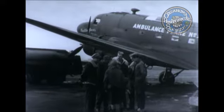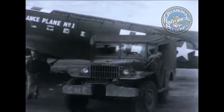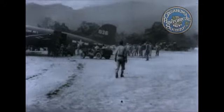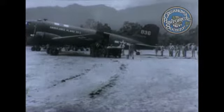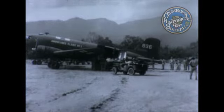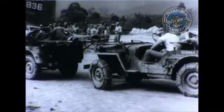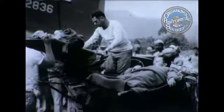This ambulance plane is preparing to take off from the Chabua Strip. It is the first airplane in this theater to be so conspicuously identified as a hospital plane. It stops at the Shinbuyang landing strip at the northern end of the Hukwang Valley in Burma to take aboard Chinese casualties of the fighting on the North Burma front. Among the casualties was 1 American, a liaison officer with the Chinese troops. Jeeps, converted to do ambulance work, bring the casualties to the airstrip where they're transferred to the C-47. The hospital plane can accommodate 18 litter cases or 24 ambulatory cases.